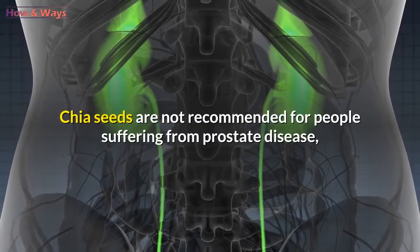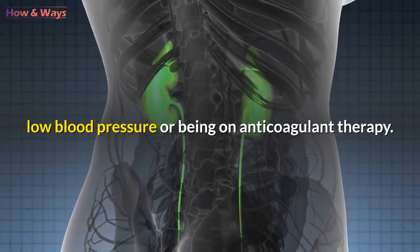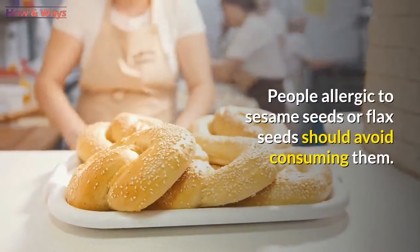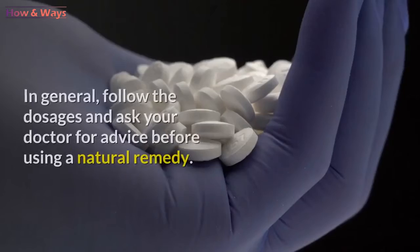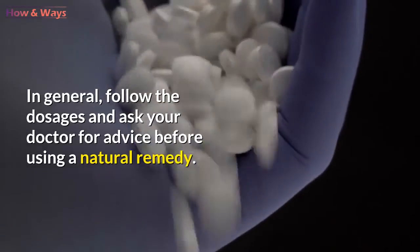Chia seeds are not recommended for people suffering from prostate disease, low blood pressure, or being on anticoagulant therapy. People allergic to sesame seeds or flax seeds should avoid consuming them. In general, follow the dosages and ask your doctor for advice before using a natural remedy.